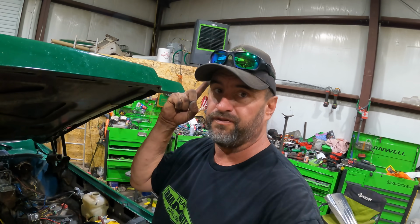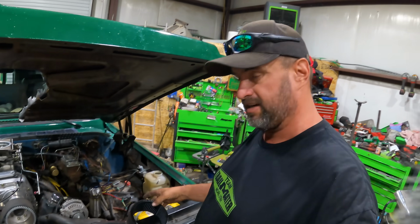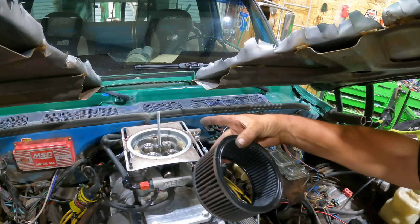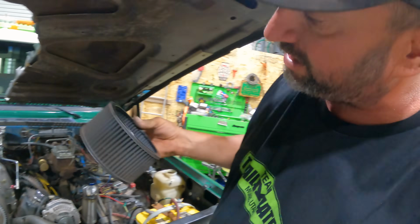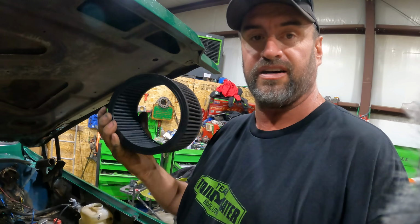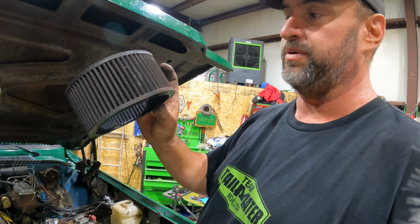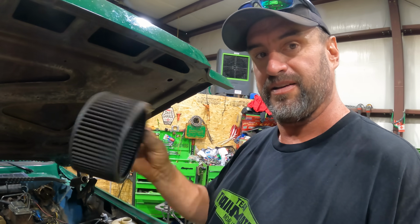Once again, for the cheap seats, here's the air cleaner that goes inside my scoop. See, it's keeping it all clean. Everything going in there is clean. The filter is dirty, so I bought a K&N one that we've been running, so now I can wash it, put it back in, wash it, put it back in, see how that works.